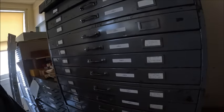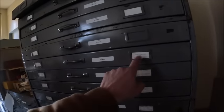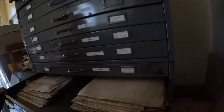These are all Hart-Parr, and maybe some Oliver too. And there are more blueprints in that file cabinet, but also blueprints for other various things in town. Hopefully they're somewhat organized? Those labels don't represent what's in there anymore. Unfortunately, I think maybe at one point they were better organized, but through the years they've become less organized. But look at how many there are.